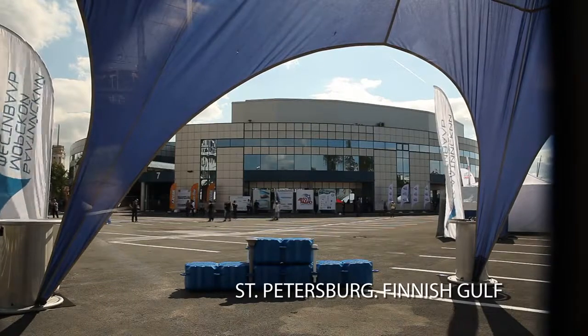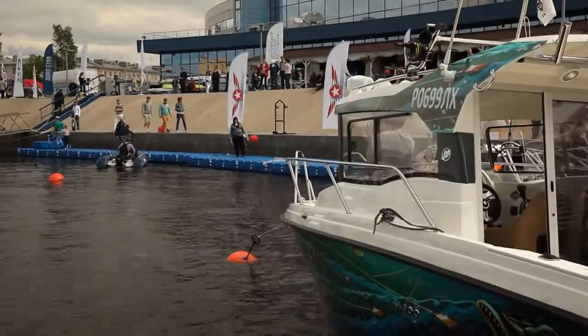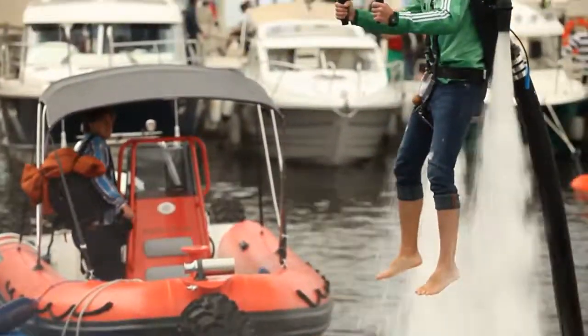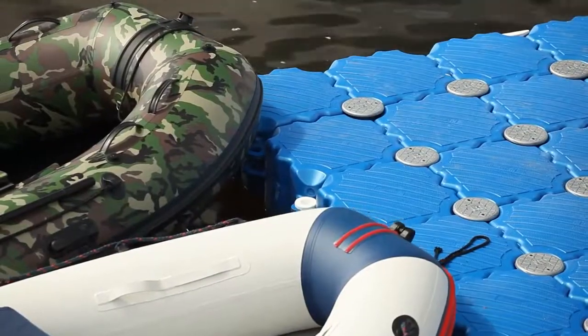The Baltic Marine Festival, held in St. Petersburg, is a chance to let people know about the unique Magic Float modular pontoon system, to demonstrate the magic of this innovative technology and to meet new clients and partners.